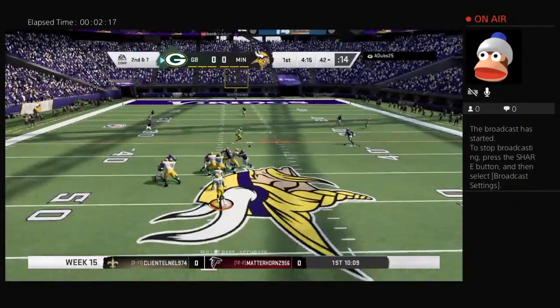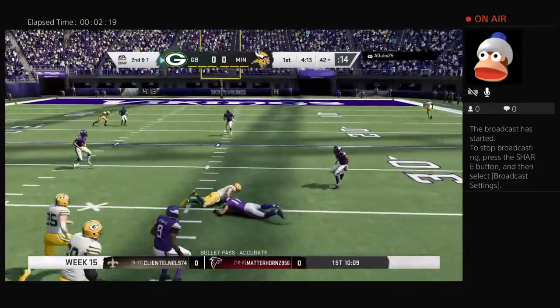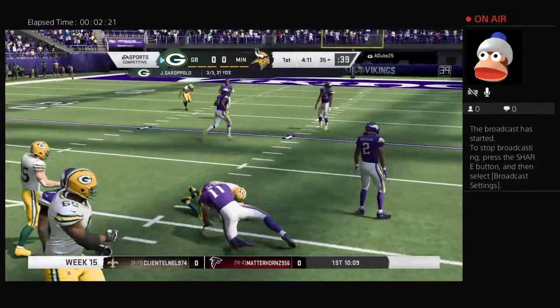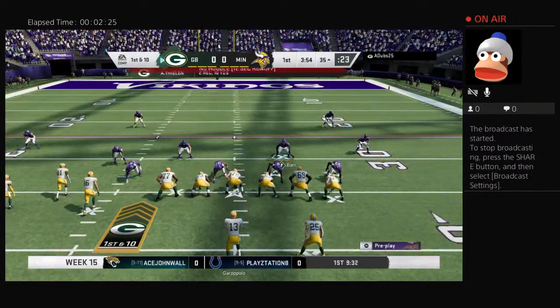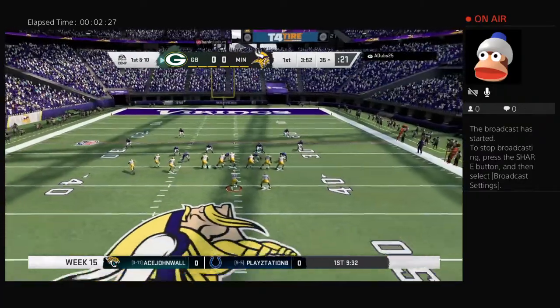On 2nd and 7, Garoppolo. That's complete to the receiver, Thielen. And he'll go down here at the 35-yard line. 7 yards there and a first down.